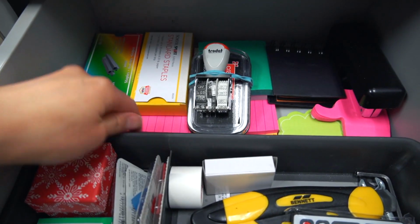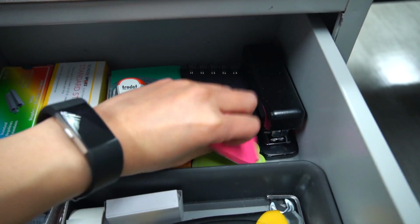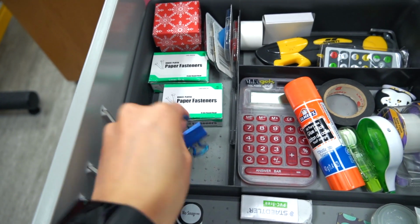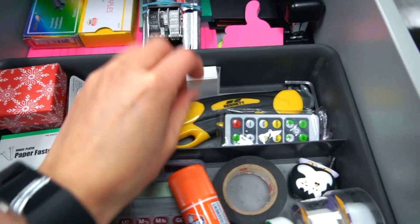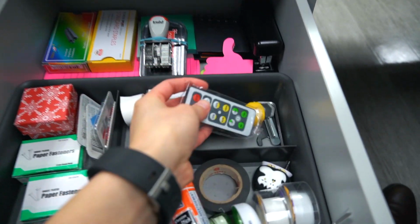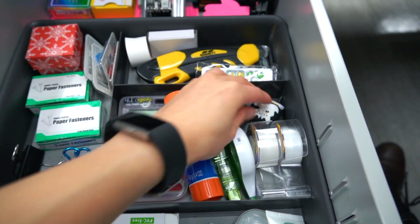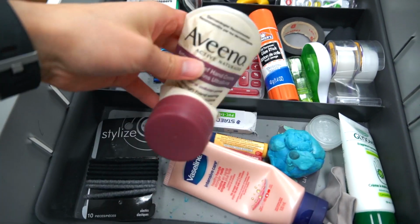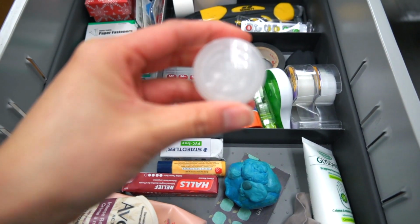I got my staples, some Post-it notepads, a date stamp, some more Post-its, extra staples and the stapler. We got some push pins. These are Post-it tabs, some paper fasteners, some, brain fart, what are these called again? Binder clips, yes. Over here I got some tape, an X-Acto knife for box cutting. That is to actually control the lights that I have on the whiteboard that I showed you guys before. Got a calculator, glue stick, some tape, more tape, more tape, whiteout, more whiteout, an earphone splitter jack, some hair ties, of course, because you always gotta have one of those, or more than one. Eraser, lip balm, hulls, some sticky tack. You can tell I did not clean this out before filming this video.